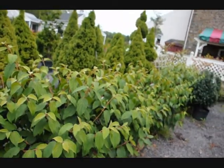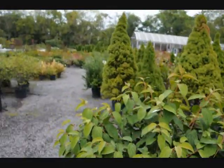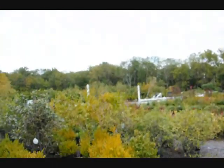We have viburnums both potted and balled and burlap from in the field. So give us a call, 215-651-8329.